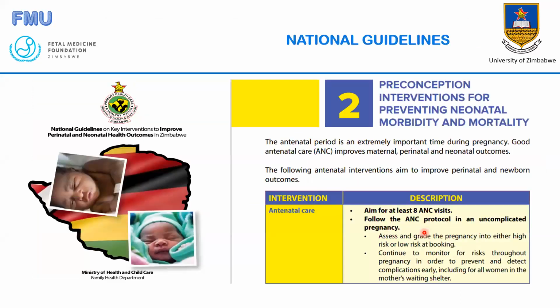Our national guidelines advocate for risk profiling of pregnant women, so that in this guideline by the Ministry of Health, one of the opening statements here is to assess and grade the pregnancy into either high risk or low risk at booking. This is very important. So risk profiling of pregnant women is very key. And pre-eclampsia is one of those conditions which will benefit from risk profiling and customized management.